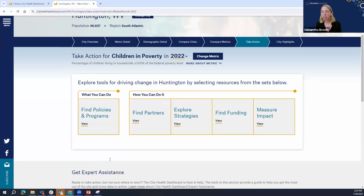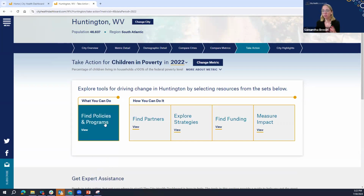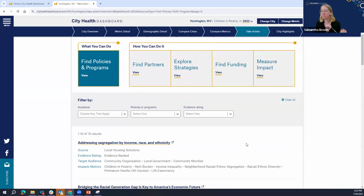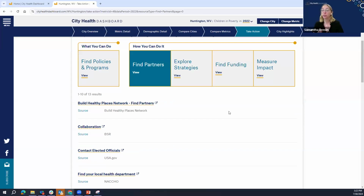So we have what we call the take action section, which provides, I think at this point, around 500 resources that are broken out into these 5 different buckets of what you can do. So the policies and programs that have evidence to support moving the needle on all of the measures that we provide. So you can see here, we have 15 different policies and programs that have been proven to improve poverty in cities. But then we also have the how you can do it. So we have Find Partners, which identifies potential organizations that you can reach out to increase the amount of seats you have at your table to move the needle on these issues.